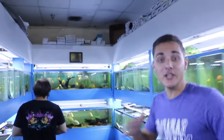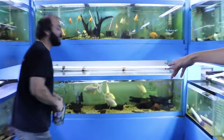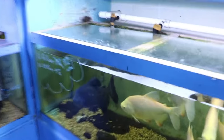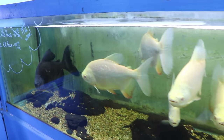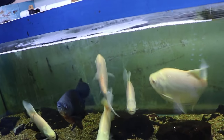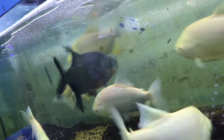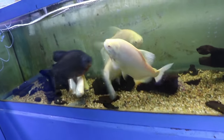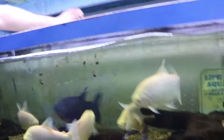Oh my god, guys, are those albino pacus? Correct. Oh my goodness, guys, this is so freaking cool. As you can see, those are absolutely gorgeous. Are you ready? Let's see if they're hungry today. Oh, yeah. Oh my goodness. And knowing the pacu, I knew that they were gonna just start going crazy. Get them, throw it in there. Whoa!